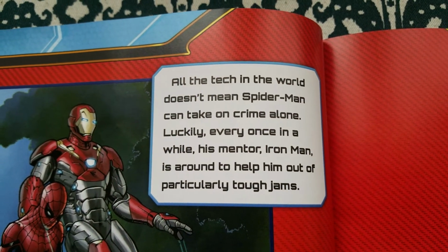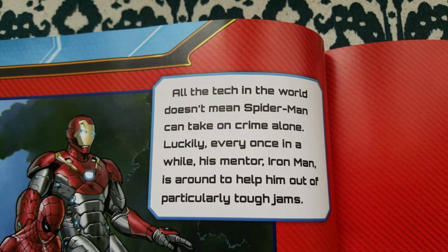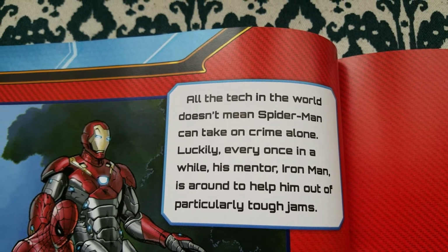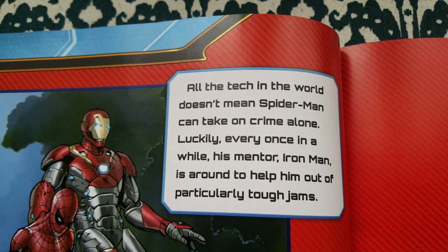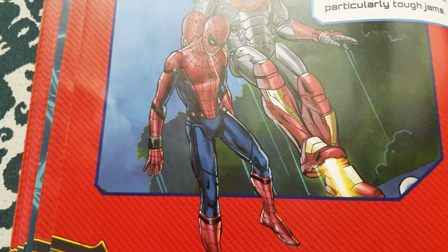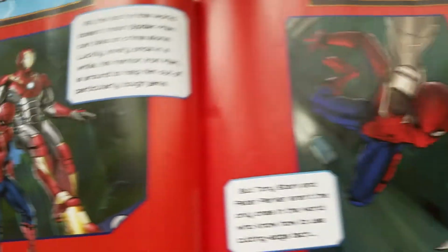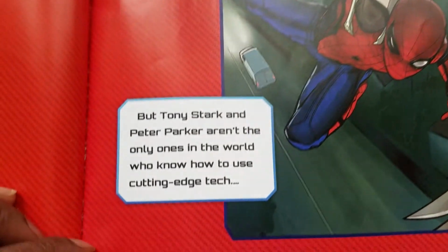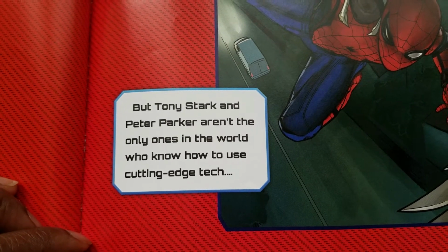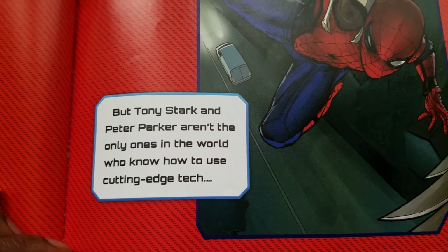All the tech in the world doesn't mean Spider-Man can take on crime alone. Luckily, every once in a while his mentor Iron Man is around to help him out of particularly tough jams. But Tony Stark and Peter Parker aren't the only ones in the world who know how to use cutting-edge tech.